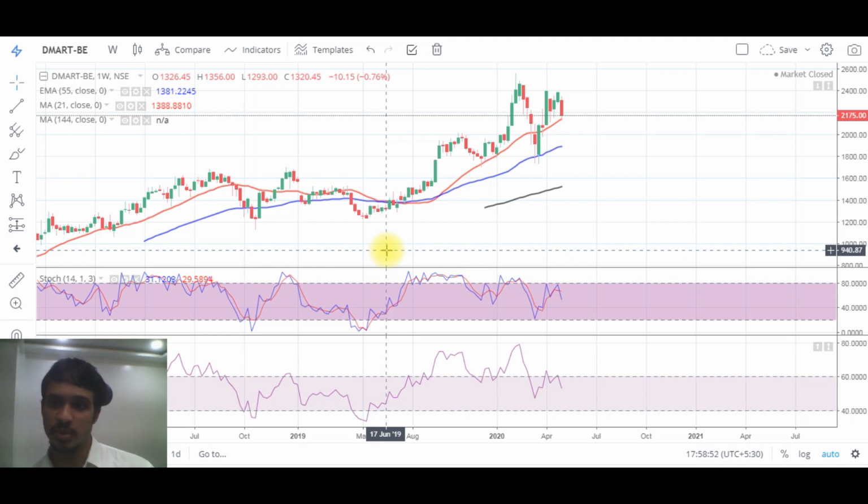Currently the price is trading at 2,175, and I am expecting the target of 2,300 or 2,400 to be reached in the coming few weeks. At the same time, if the price shows trends below the red curve, that is, if it starts approaching towards 2,000, you should definitely not enter the trade. So the entry of the trade perfectly depends on how you see a bullish candle formation on the daily charts or on the weekly charts. With the momentum in RSI in the downward direction, you should be very careful about this curve, the EMA 21 curve.